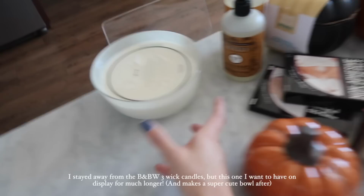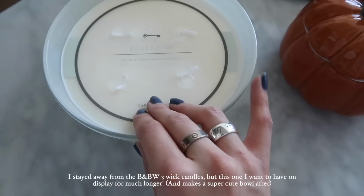But I also got this large candle. I love large flat candles like this. And this one is silver pine, so it's more Christmas. I think it's stunning. It's gonna look so great on a coffee table.